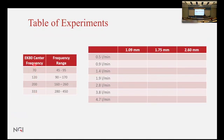These are how you identify the transducers. So it's a 70, a 120, 200, and 333. That's the kilohertz frequency of the center frequency. So we end up getting coverage from about 45 to 450 kilohertz. We did a range of flow rates and then a range of orifice sizes. So that's the size of the needle you're generating the gas through.